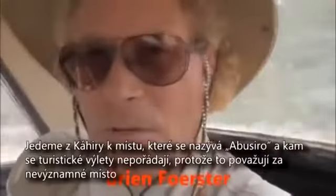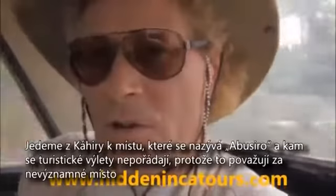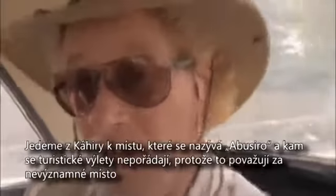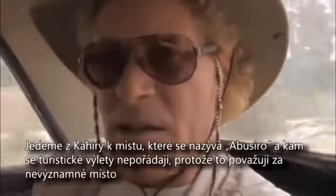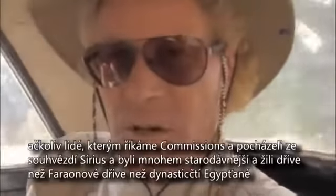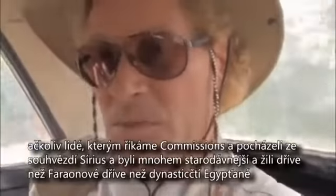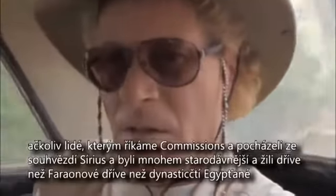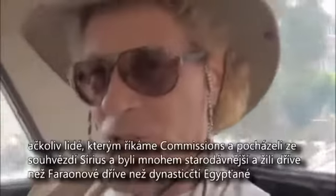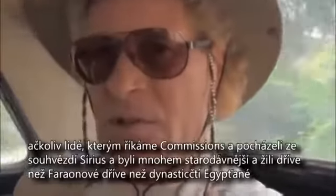Heading out of Cairo to a site called Abu Sir, which most tourists never see and most tour companies never go to because it's not thought of as being significant. However, it's part of what the Egyptians call the Wizard, which means the land of Osiris. So this site we're going to is one of the most ancient in all of Egypt. Older than the Pharaoh, older than the dynastic Egyptians.